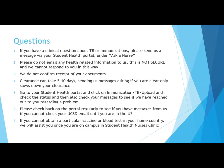The other way is, how do you communicate with us? Now, because this is all health information, we really do not want you emailing us, because we want to keep your personal health information as protected as possible. So when you go into your student health portal, there is a button right on the front, and it's also on the front of our website, that leads to either ask a nurse or ask a question, and that is a secure way of contacting us. What it does require, though, is that your UCSD email is in place. You can actually contact us before that's in place, but we can't respond to you until you have your UCSD email set up.